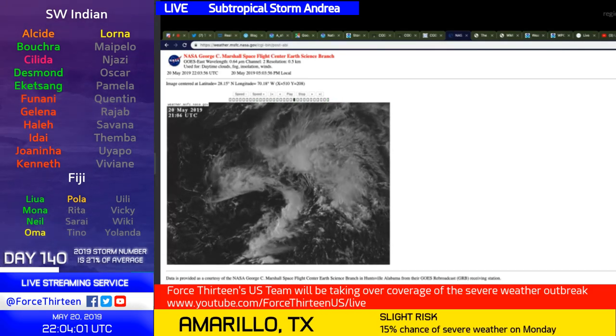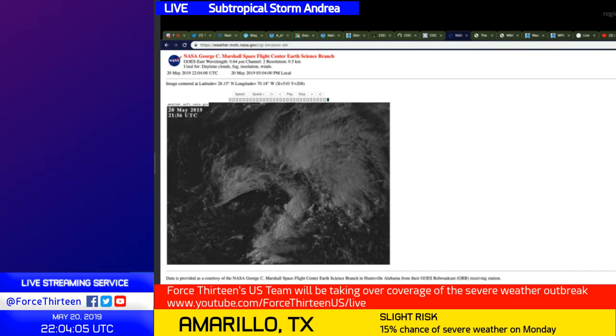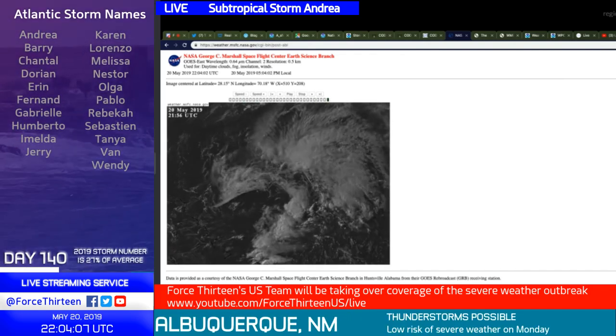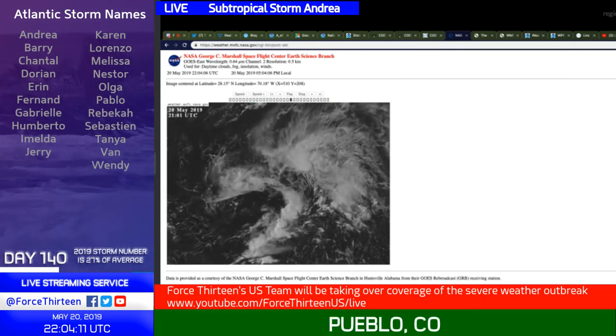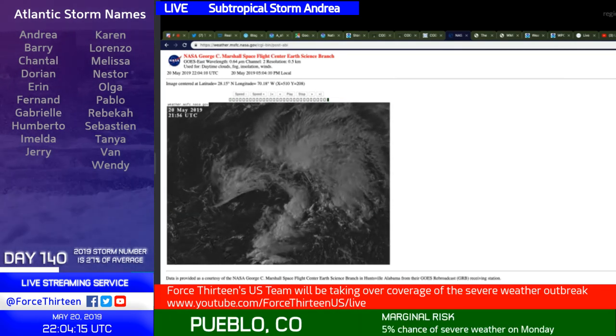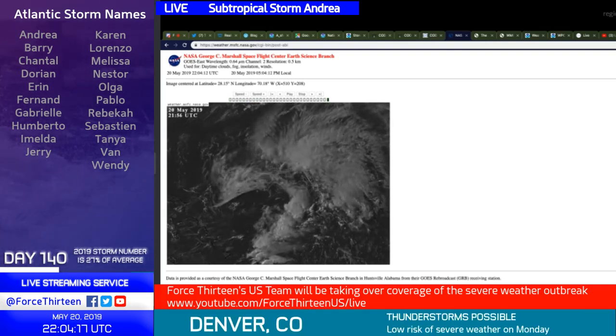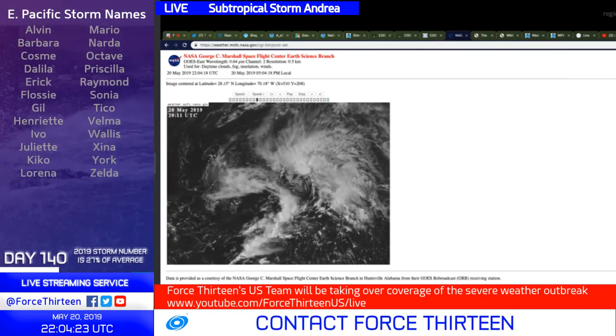And that basically means that it is a hybrid-ish system, meaning that it's gaining energy from both. It's not taking zero energy from the ocean. Obviously it's got to have some, but it's mostly in accordance to this upper low. If this wasn't here, Andrea wouldn't be either. So these two really can't go without each other right now.